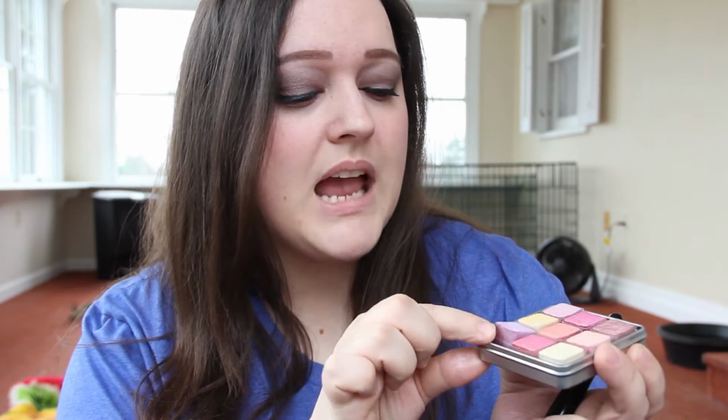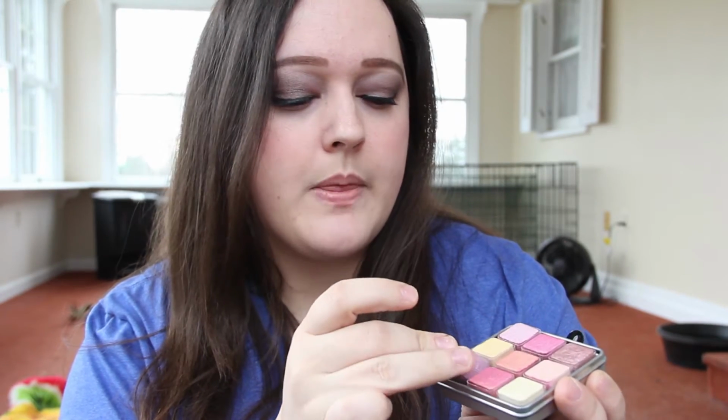I even traveled with this. I went to Colorado a few weeks ago. Each of these little individual cubes has a little plastic part on the bottom. Let me pull one out for you. You can see that, and they've got little tops to them. So I just put the tops on all of them and put them in my carry-on, and they made it through just fine. So I'd call this travel-ish.